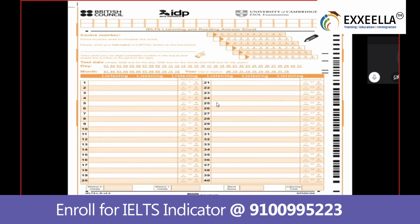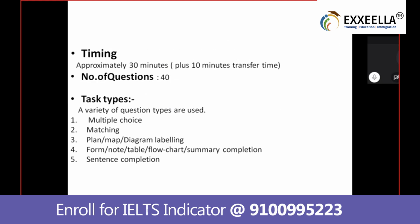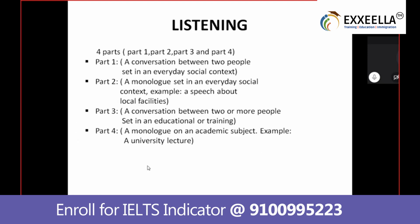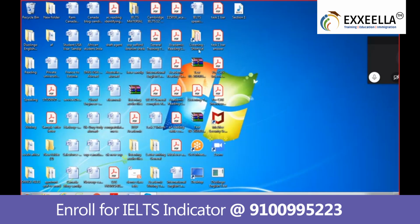So there are 40 questions. See here, each part consists of 10 questions: part 1 has 10, part 2 has 10, part 3 has 10, part 4 has 10. Overall, you will get 40 questions in your listening test. I'll show you one example so that you'll understand. Here there are different question types like multiple choice questions, matching, plan map, and so on. Wait, I'll show you one example so that you can see how to answer those questions.